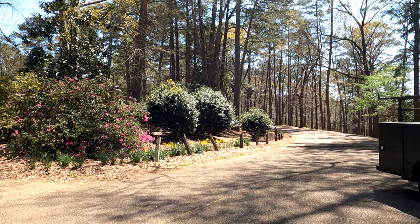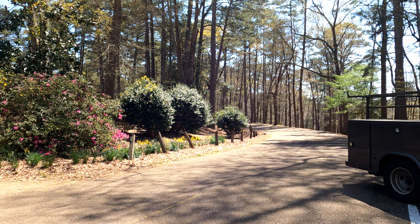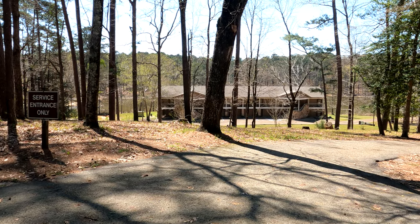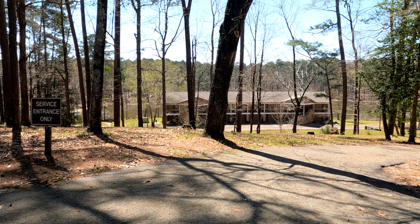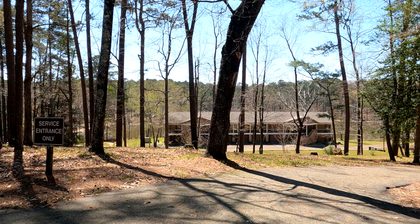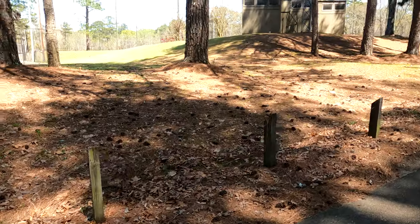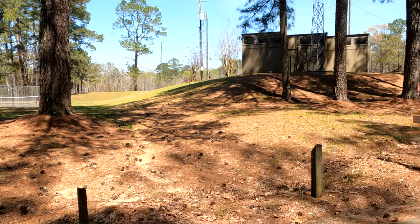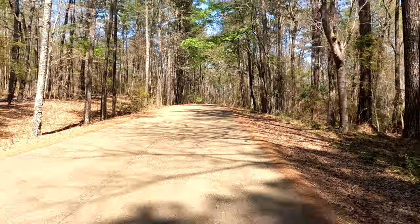This is a very pretty park. Nicely maintained. Here's a little bit better view of that motel. Not bad for $70 to $80 a night. Okay, so that was tennis courts. And then up here, they have a little baseball field.